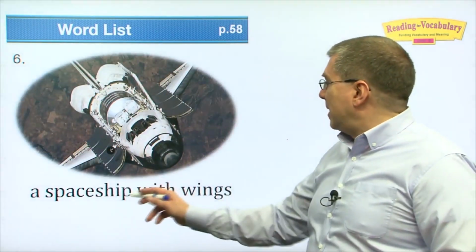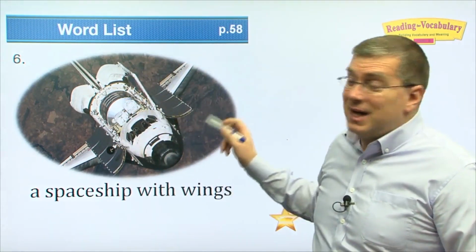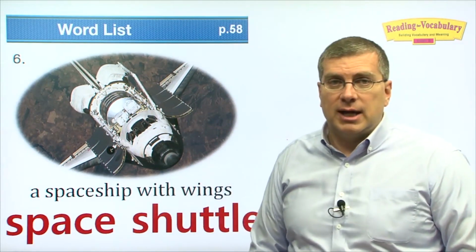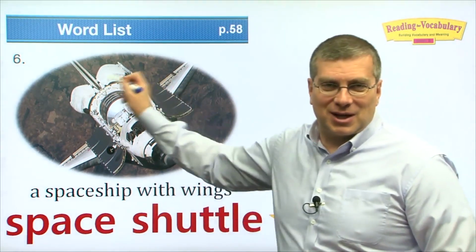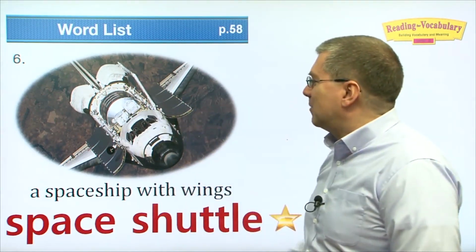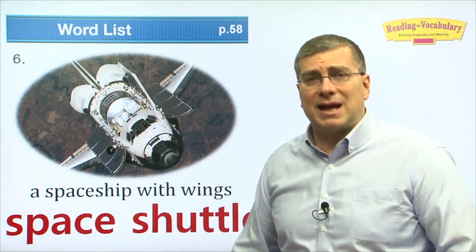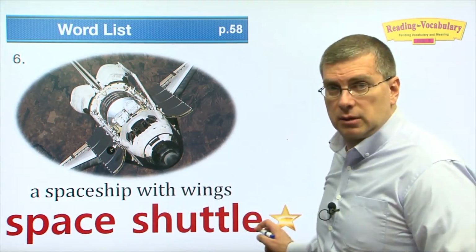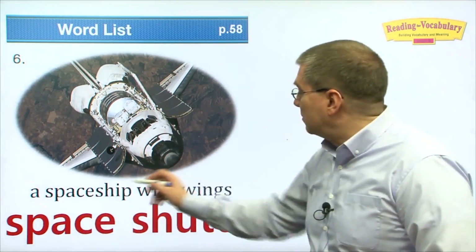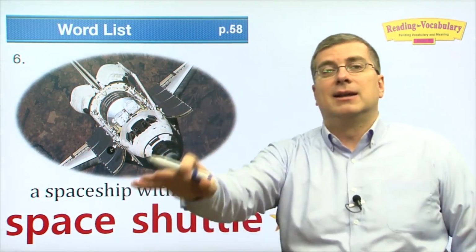Number 6, a spaceship with wings. Wow, this is really cool, huh? That's a really cool spaceship. That, of course, is called the Space Shuttle. It used to be used by NASA, but NASA doesn't use space shuttles anymore. Too bad. But anyway, let's practice pronunciation. Space, that's easy. Space. Then the next one, shuttle. Shuttle. So put them together. Space Shuttle. A spaceship with wings. It can fly into space. It can also land by itself.